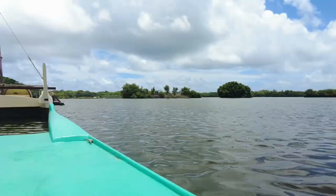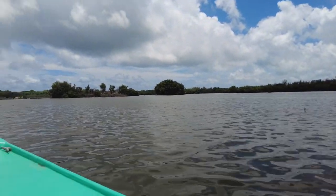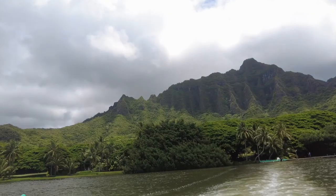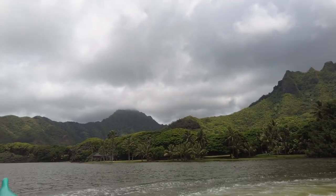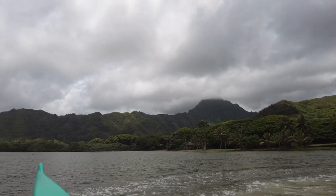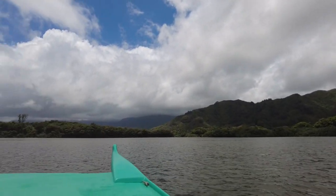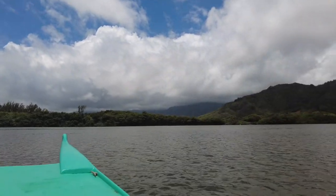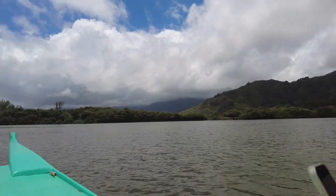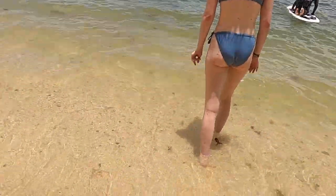We're on the boat. This is what it looks like right now. We're at the front of the boat. Gorgeous. Whee! Wow. It's crazy. We're going to the Secret Island. Except we could totally see it from the top of the mountain, so it's not that big of a secret. We made it to the secret beach.